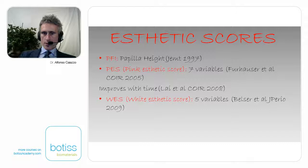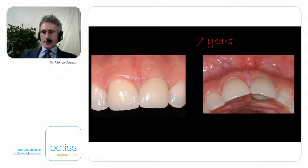And this is the case 7 years later, successful. If you look at the pink aesthetic score, white aesthetic score, perfect. I'm happy. Patient can't complain. Patient is happy. He will refer me patients. For sure, 7 years, stable, easy, fast. This is predictable.